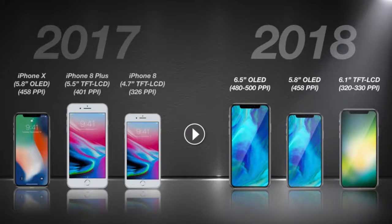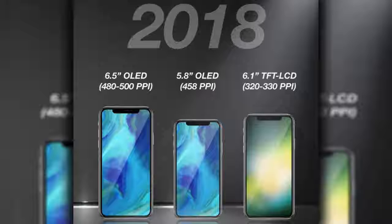This way they're sort of simplifying it, but not really, because they have so many other iPhones they're going to be selling in the background, and I don't know, it's just a mess. Honestly, I think Apple needs to work on their lineup, but we will be having a 6.1-inch LCD base model. There's really not much info on it aside from the sizing and stuff like that. Mostly I want to talk about the flagships, the iPhone 10 and 10 Plus.